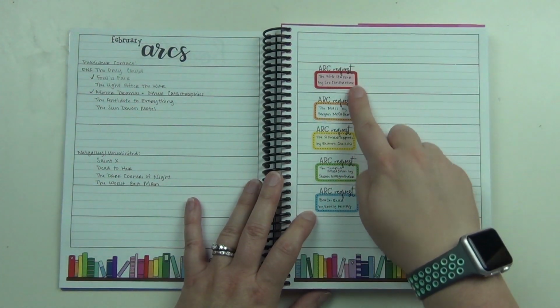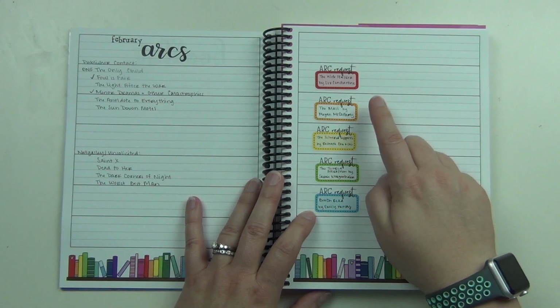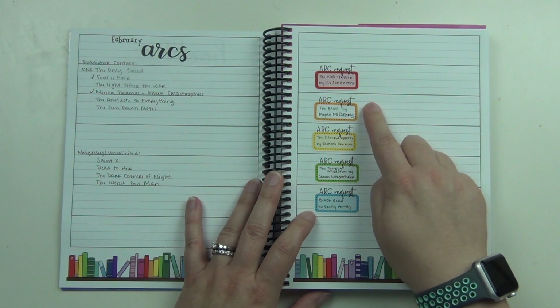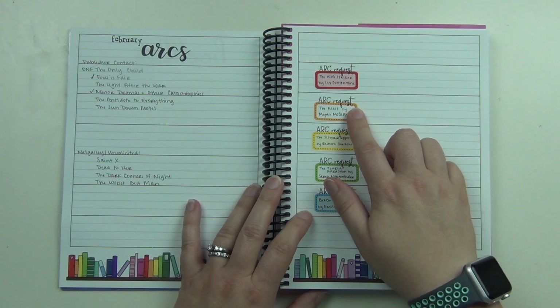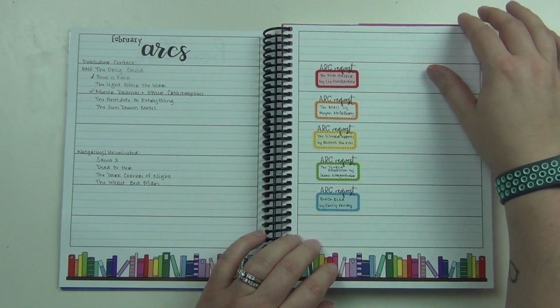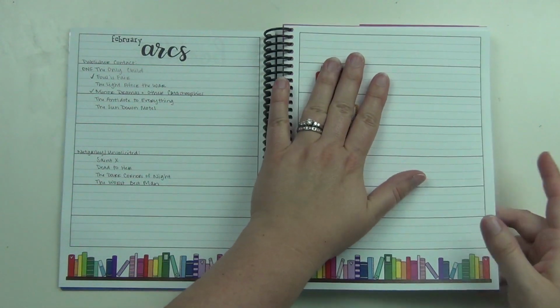So I still don't have any answers on any of these. I think I'm probably going to get at least one. I already have contact, but I'm going to wait until I get it before I put approved. But I think I am going to get at least one of these, but the other ones I haven't heard anything on yet. So we'll see. Okay, so that's what I'm going to use this blank page for.